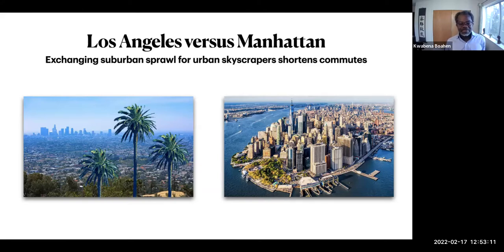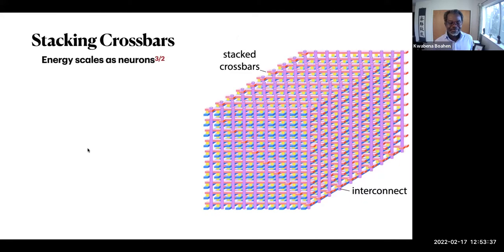Well, one way to do it is to take inspiration from Manhattan and exchange the suburban sprawl we have in Los Angeles for the skyscrapers we have in Manhattan, which shorten the commute that you have in Manhattan. And so that's less energy spent just moving back and forth, and more energy left over to do real work in your offices. The same thing applies to building chips that compute.